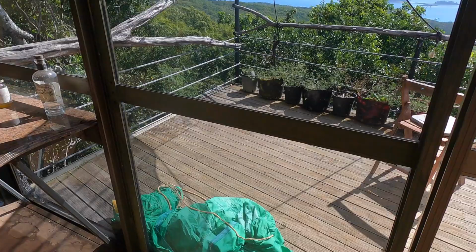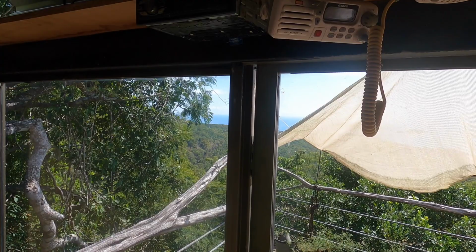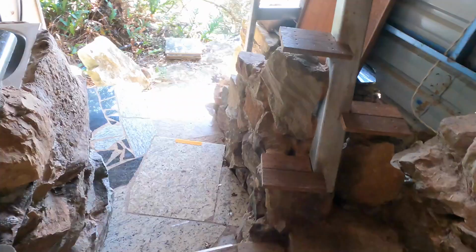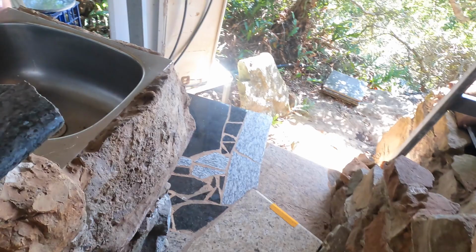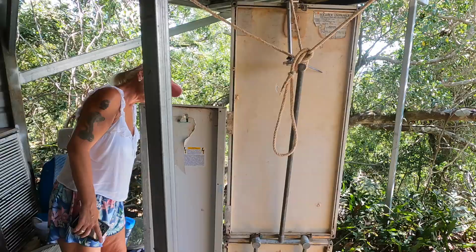A fan. Look, there's the walk-in wardrobe. There's your computer desk, solid marble. Marine radio. Oh, boat's still there. Look, the sink arrangement. That's the bathroom. Oh, there's the shower. Made of solar panels. That's very cool.